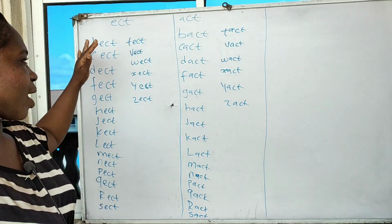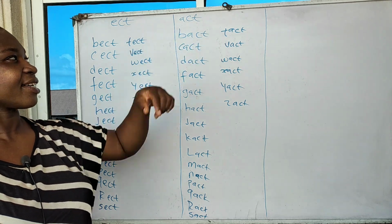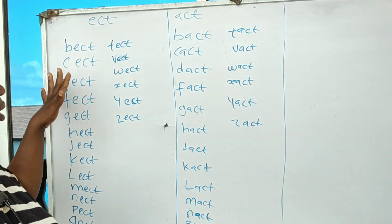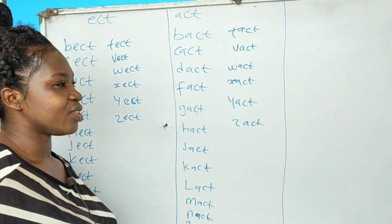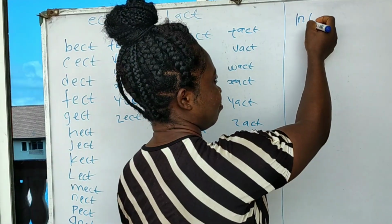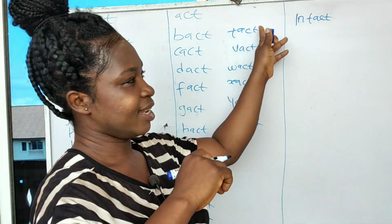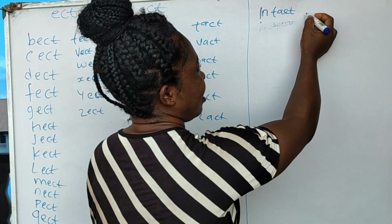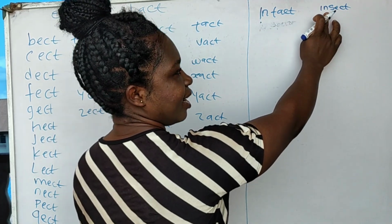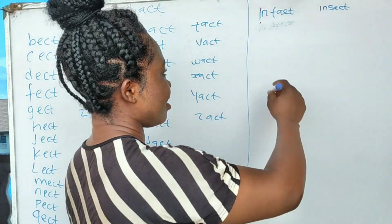Okay, so these are the sounds we are able to get alphabetically with the ect and act. Ect, act. Okay, so let's see the words we can get from combinations that have these sounds. First and foremost, I can have intact. This is tact, intact. Okay, instinct, intact, insect.